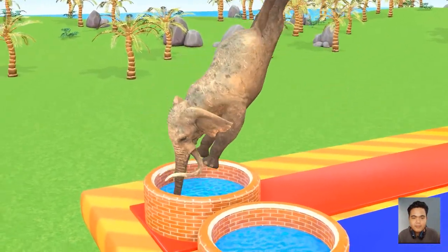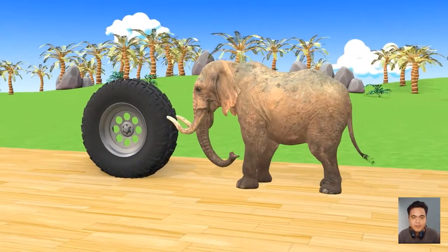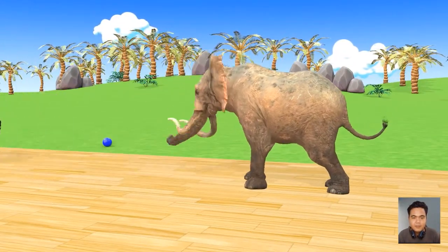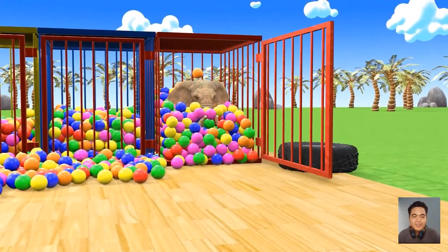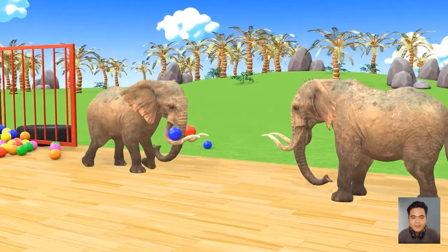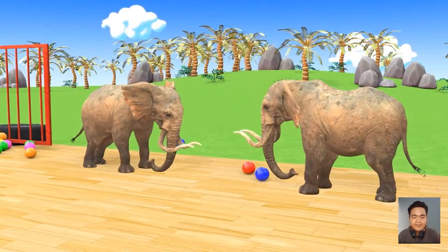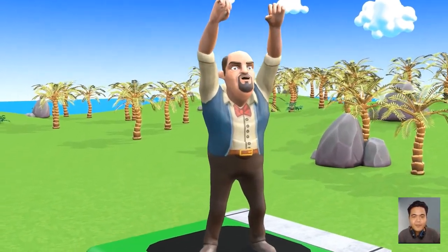He will jump? Oh yeah. Keep the tire. Wow, another elephant. And look the ball. Nice. Yahoo! Hooray!